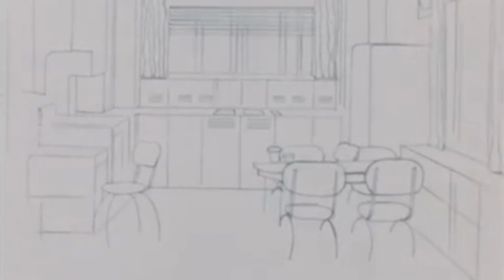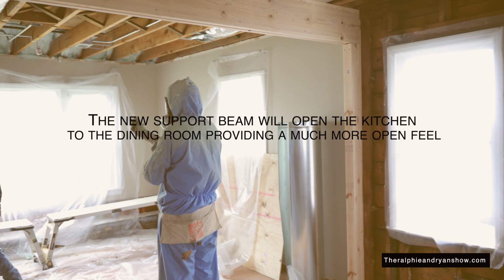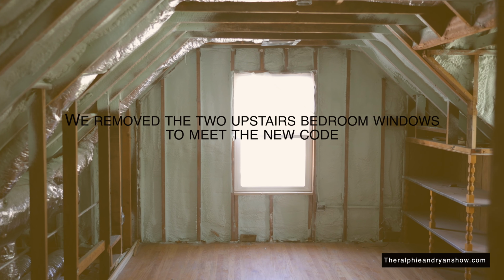Back in the 1950s, dining rooms were popular and provided a separation from the kitchen. Nowadays, families are more interested in an open layout. Many prefer an eat-in kitchen and a breakfast bar, and kitchen islands. The new support beam will open the kitchen to the dining room, providing a much more open feel. We replaced the 2 upstairs bedroom windows with a much larger egress window for code.